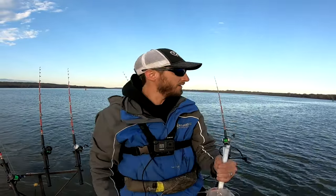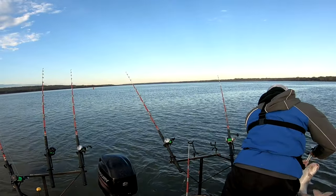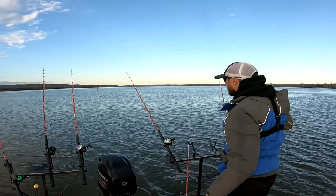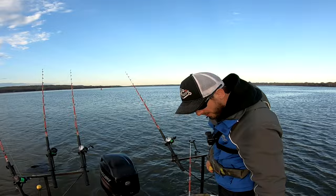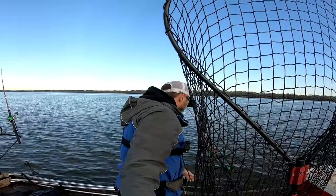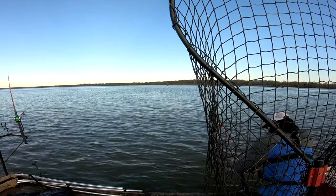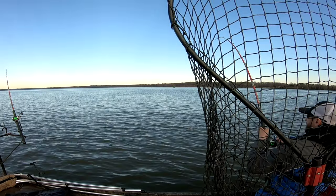Number two, he's a dinker. Not gonna get much time here, but cool. Two fish that quick, that's a good sign. All right, this guy on the side here, it was one of my last rods left. It's going down. Yep, it's on.